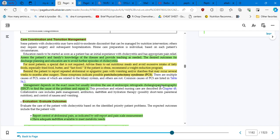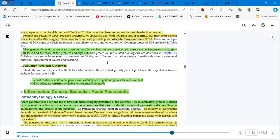If there is repeated abdominal or epigastric pain with vomiting and nausea, this may indicate that we probably have a possible post-cholecystectomy syndrome. Now, management depends on the exact cause, but usually involves the use of endoscopic retrograde cholangiopancreatography to find the cause of the problem and repair it. So at the end, what we are looking for is to control the abdominal pain and to have adequate nutrition available to meet metabolic needs.